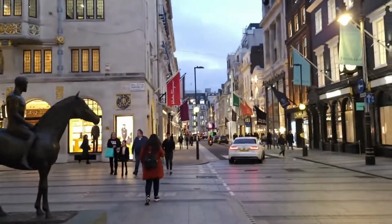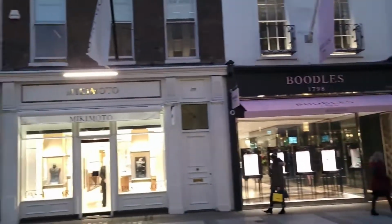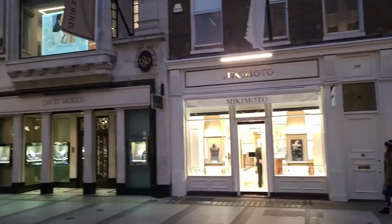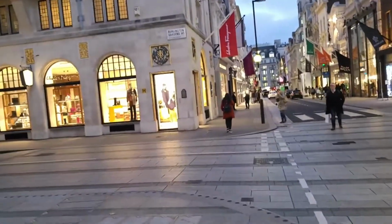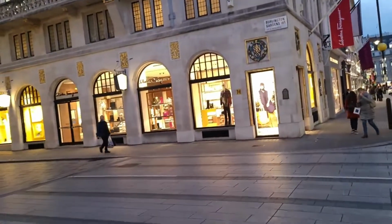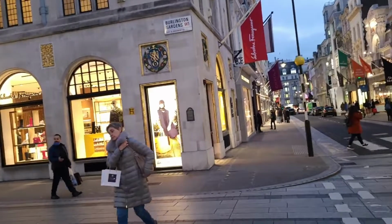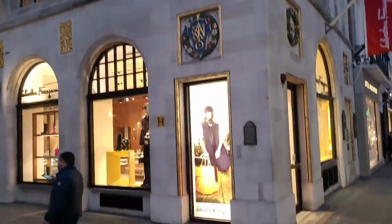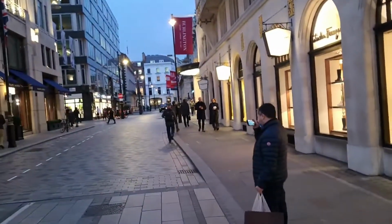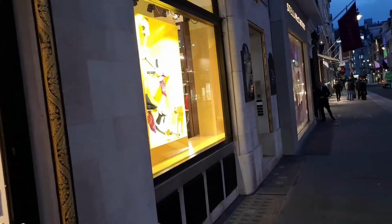And then as we head down on this side, don't forget we are aiming to come up on the other side. We have Cartier, you've also got Boodles, you've also got Tiffany, so we'll come up the other side. But as we continue down this side of Bond Street, we then come out of New Bond Street into Old Bond Street. This is where Burlington Gardens and the Burlington Arcade. Let's just have a look.